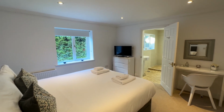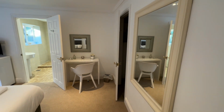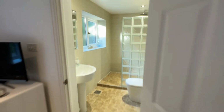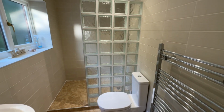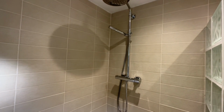Really lovely, good size double bedroom. Radiator, window to the rear. We've got a storage cupboard or wardrobe there on our right hand side. And door leading to the really lovely ensuite. So wash hand basin, WC, heated towel rail, and we've got the walk-in wet room style shower with the rainfall head and detachable.